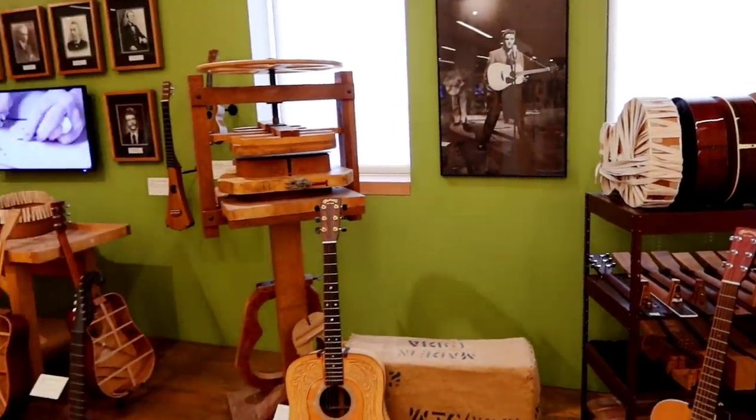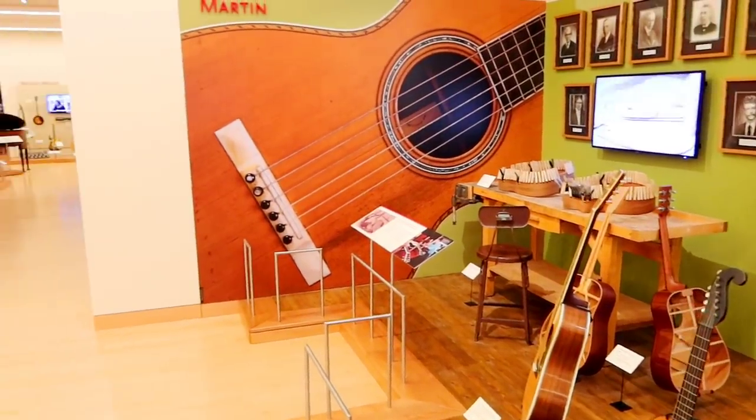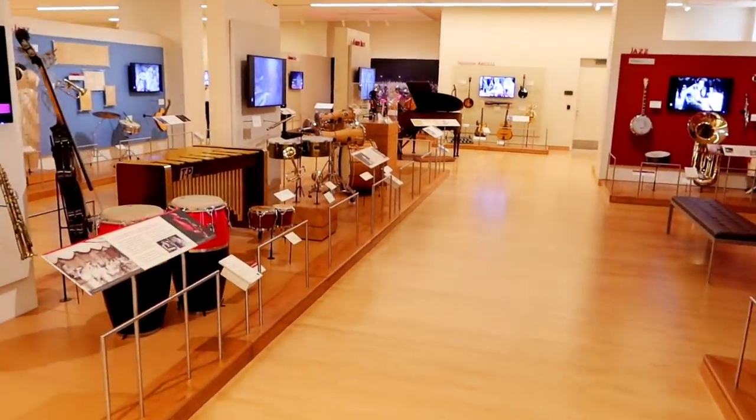Sorry, like I said, I'm not gonna be able to show you everything. This place is way too big. Plus, I think it'd be a little boring if I went instrument by instrument. I just want to give you a feel for how cool this place is.